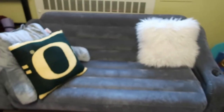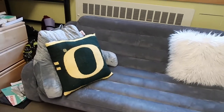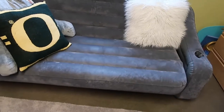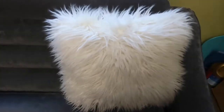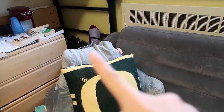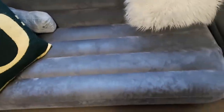Then over here we have the lounge area. My roommate has this air couch that also doubles as a bed for when you have guests over, which is really great. It's kind of like an air mattress in couch form, basically. I hang out here all the time. We have this pillow from Target, and then Liv has her pillows, I think one of those from Amazon is that little back one they can sit up in. And an Oregon pillow, of course, because we're in Oregon.